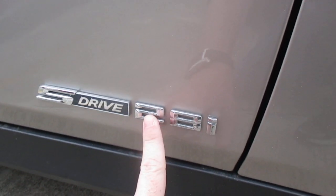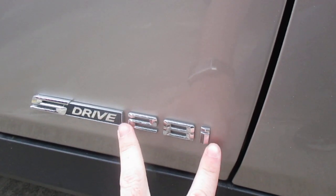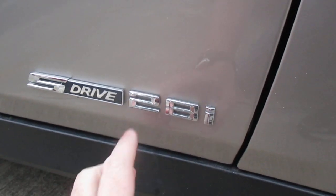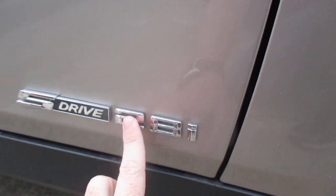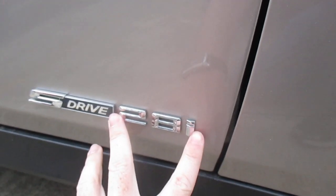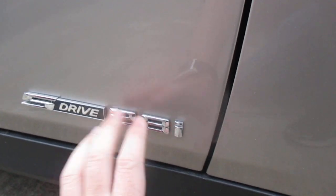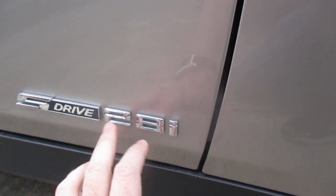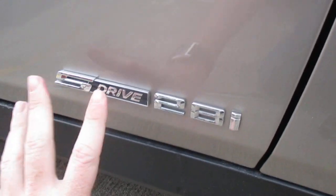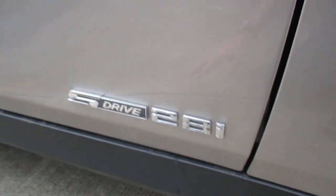The X1 can be offered as a whatever drive 28i or 35i, and I think they actually offer some diesel variants in other parts of the world, but at least not that I've seen here in the US. 28i basically means that this X1 that you're looking at here is the 4-cylinder option. You can get this car with a 6-cylinder engine in it, and that is designated as the whatever drive 35i. So that basically breaks it down. This is whether 2 or 4-wheel drive, and this is the powertrain. Simple.